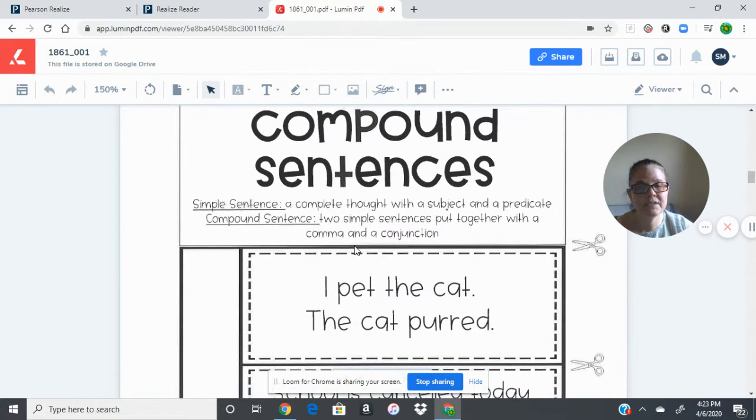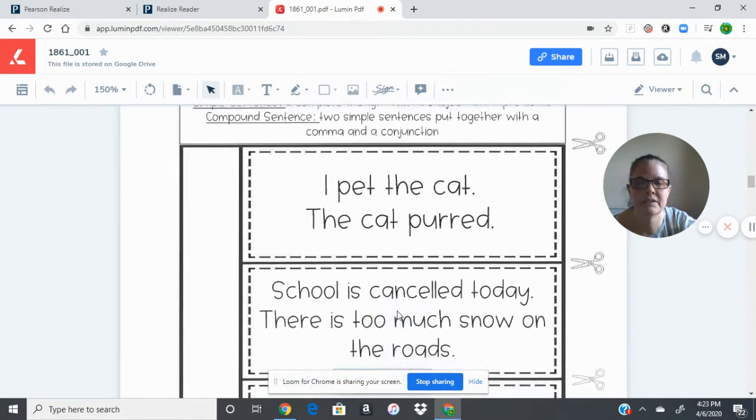All right, then on our compound sentences, this would normally go in our grammar notebook for our interactive notebook. So we're working with compound sentences. A definition of simple sentence is a complete thought with a subject and a predicate. A compound sentence is considered two simple sentences put together with a comma and a conjunction. We've already covered conjunctions. Remember, we've talked about and, but, yet, though, and so. We will be putting those into our sentences to make this change from simple sentences to a compound sentence.